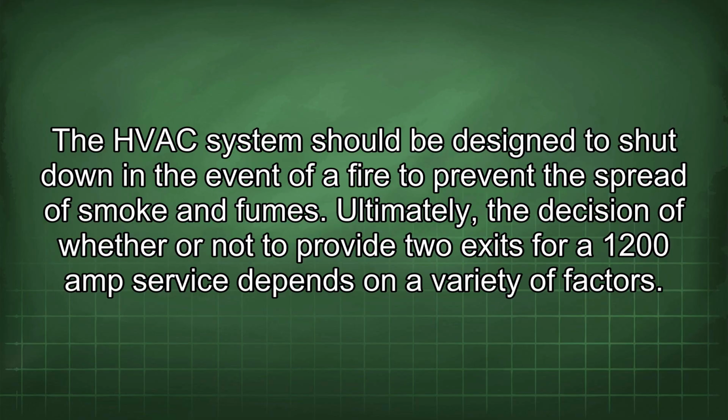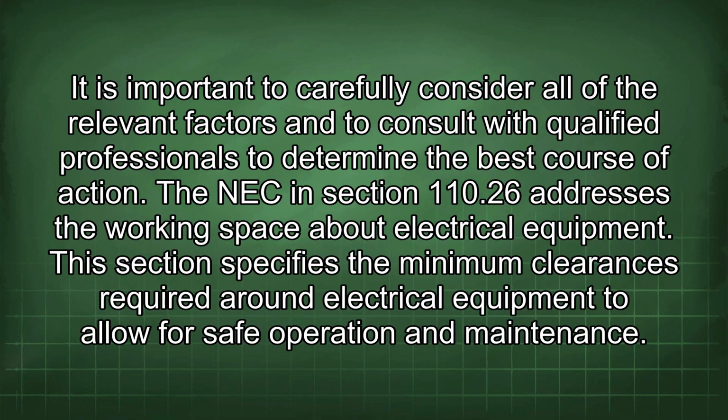smoke and fumes. Ultimately, the decision of whether or not to provide 2 exits for a 1200 amp service depends on a variety of factors. It is important to carefully consider all of the relevant factors and to consult with qualified professionals to determine the best course of action. The NEC in section 110.26 addresses the working space about electrical equipment.